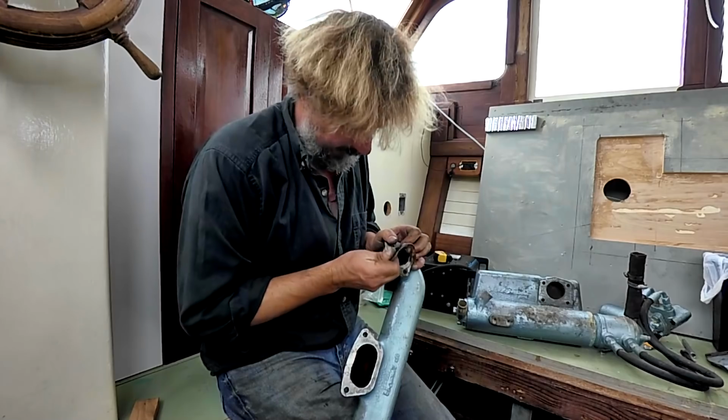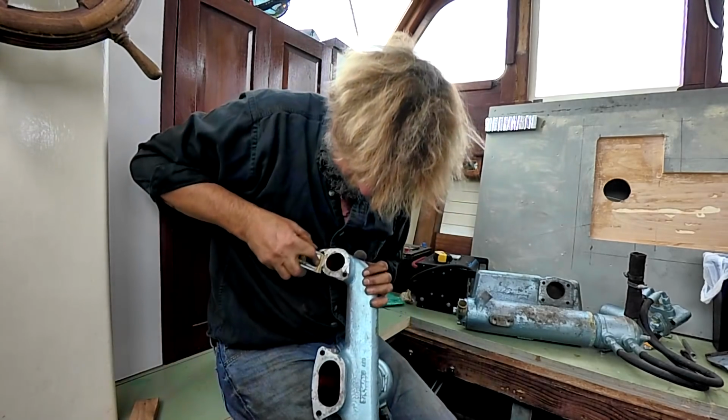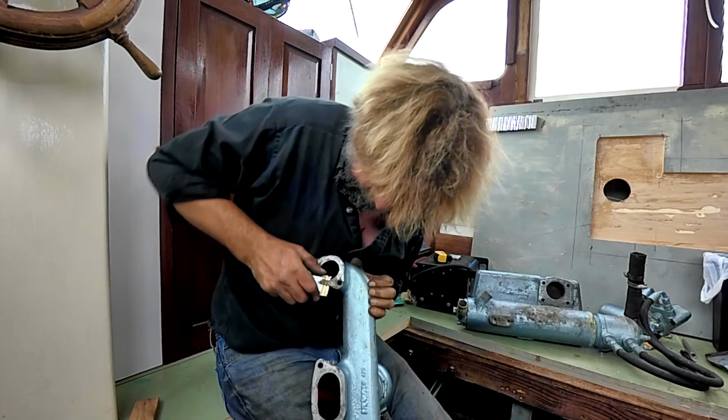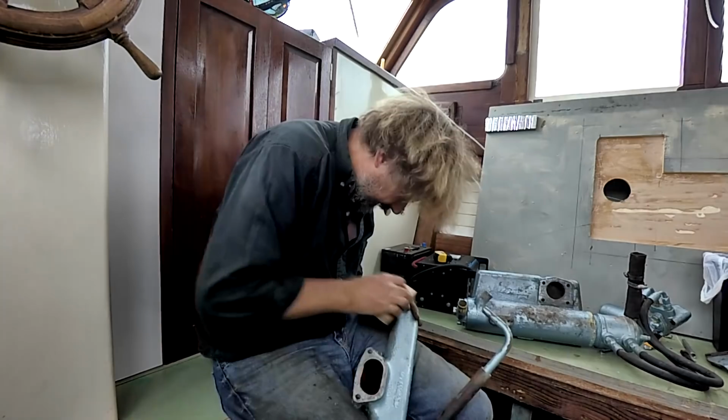Now, of course, there's something to be said for a stoutly built engine, and this isn't a lightweight engine, there's no doubt about it, but it is just amazingly simpler and tidier. Gotta be careful here, because this is aluminum and I don't want to put a nick in it. I'd rather not put a nick in my finger either.